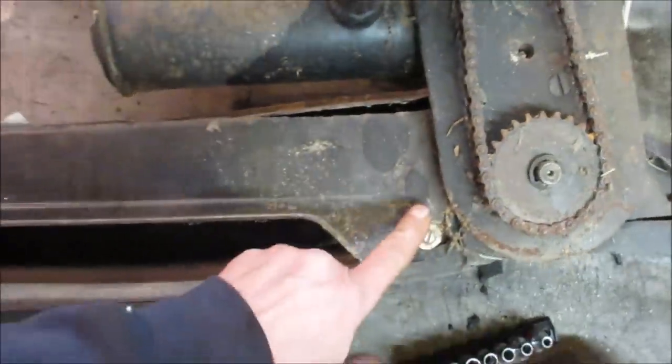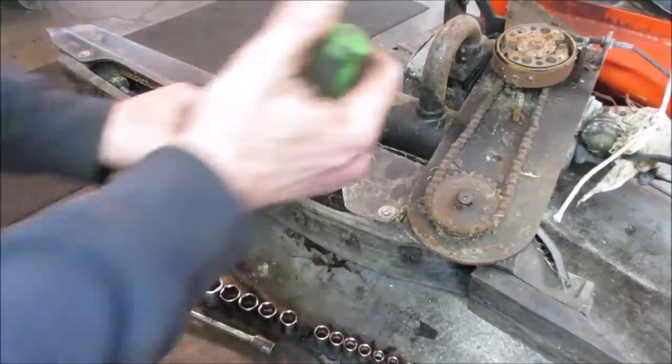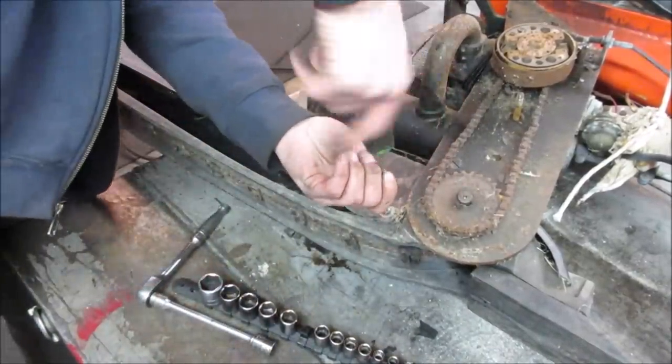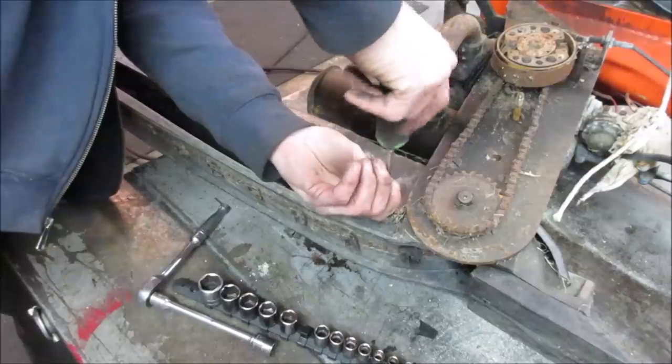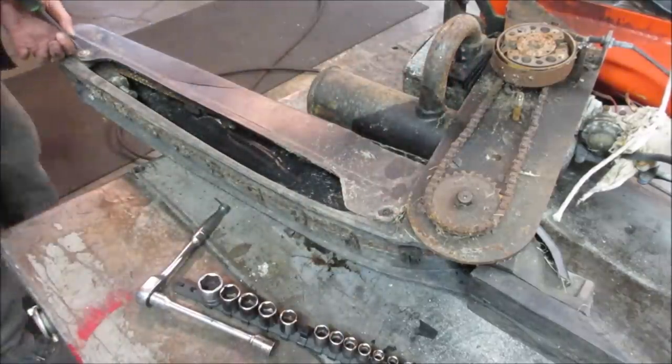All right, let's go get this cover off. Looks like four screws should do it. Faster than the screw gun.